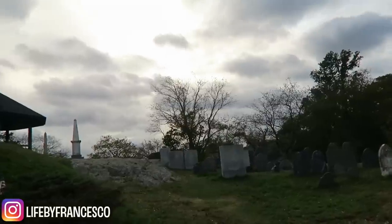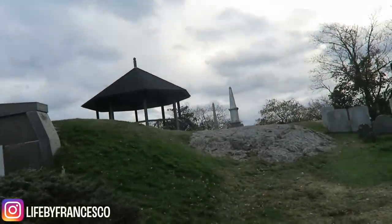Alright, let's see what we have up here. What are these things called? They're called tombstones. I recognize this from the movie. So we're looking to see where exactly the movie was filmed. We're exploring to find out where exactly it was. Oh, I think he came up here, didn't he?